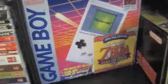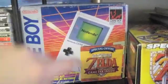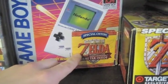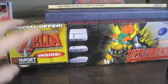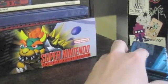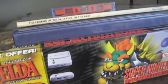Next, we'll just move over here. I got the Game Boy package for Link's Awakening. Also the Super Nintendo package for A Link to the Past. Let me just pull this out so you guys can have a look at it.